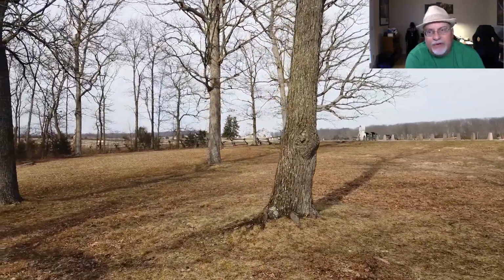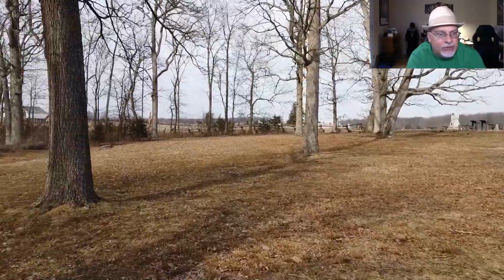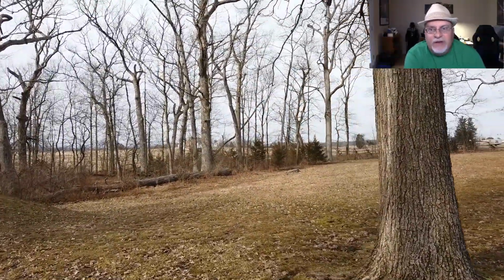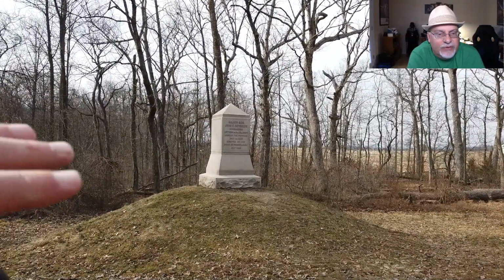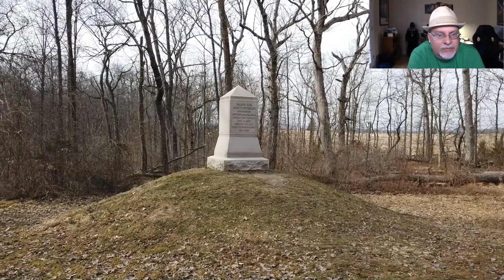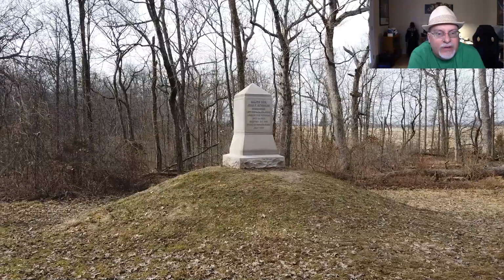And we're coming up on a very special spot here where one of the Union generals was literally shot in the back of the head, leaving his fiancée grieving. He was soon to be married, and his body was carried into town after he fell from his horse. He was pretty famous. You can see there on the marker, you can read.